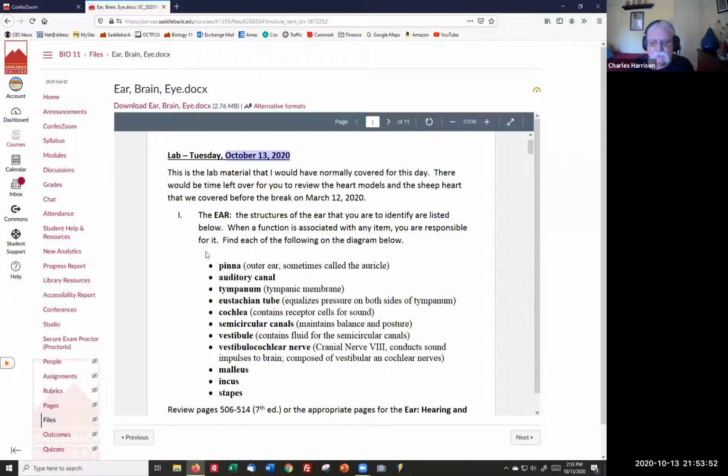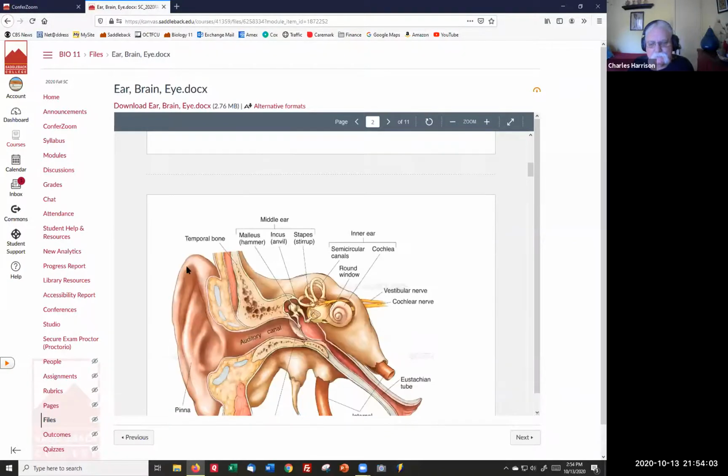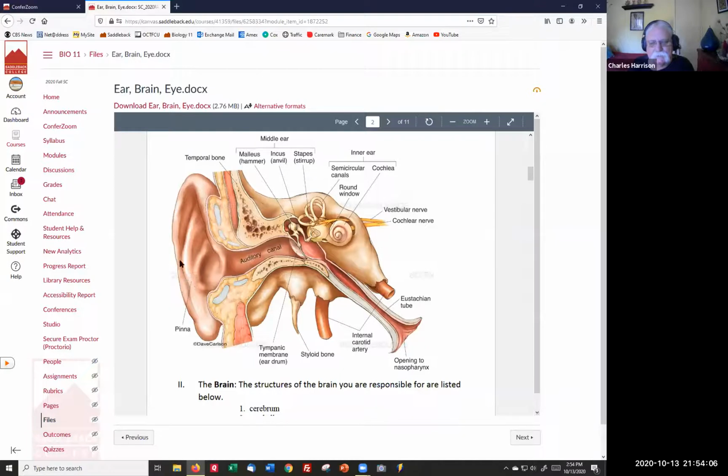We're looking at the ear first. Okay. Many of you can name the outer portions of the ear better than I can. Here's the pinna. This whole thing is the pinna. What's the name of that part? I know some of you know it. Tragus. Okay. I see people with earrings shoved through it. Needles shoved through. Okay. They usually know.